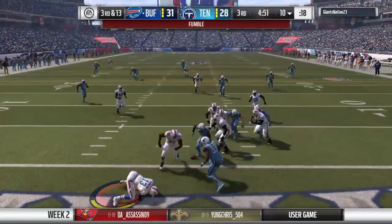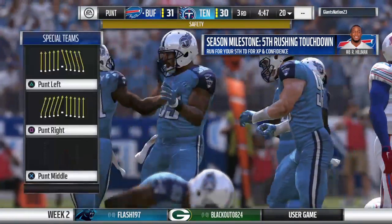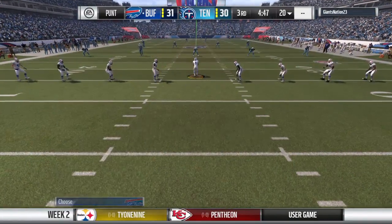And he coughs up the football near his own goal line. And this will be recovered at least by the offense, but he'll be taken down in the end zone, and that is going to be a safety. Well, this O-line, they've had trouble with a pass rush all game long. This time it cost them 2 points.